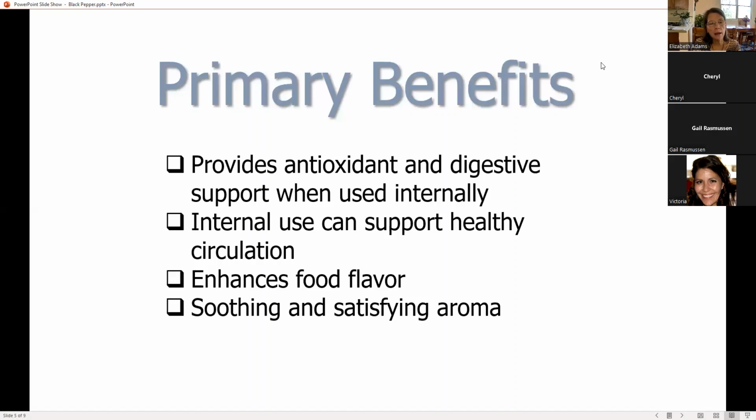Now, with black pepper, it's got all the normal cautions about sensitive skin and pregnancy and small children and everything else. But there are some very important things to know. One is that it's a hot oil and it can cause irritation to sensitive mucous membranes. So that is good to know when you're diffusing it.